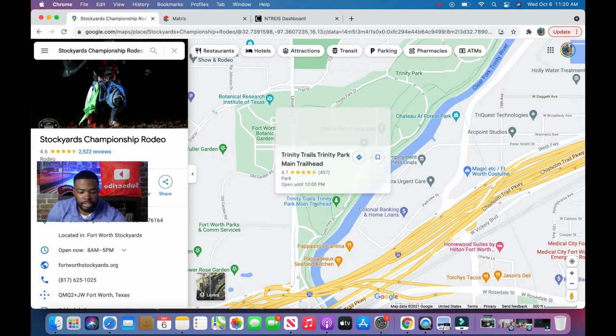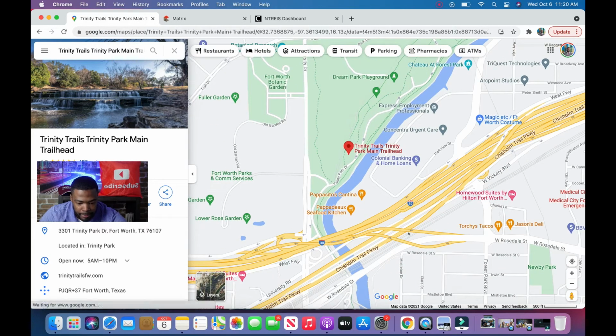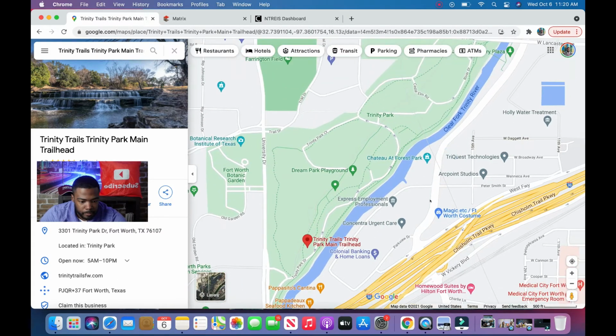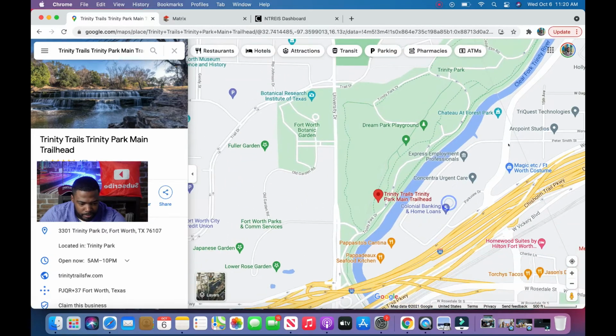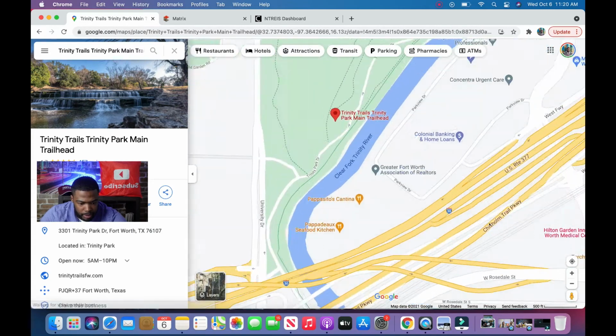This is Trinity Trailhead at Clear Fork. Nice little area. Hold up. Nice little area where you can walk, jog, ride your bike, look at Fort Worth. What else? Trying to find... Alright, cool. Alright, so Clear Fork.